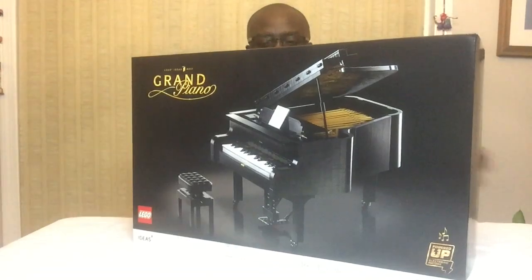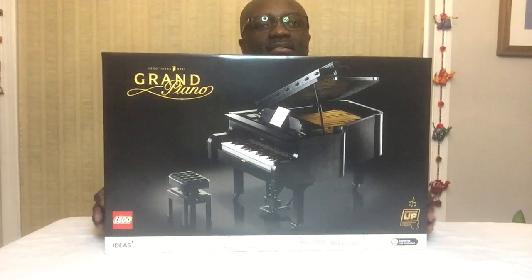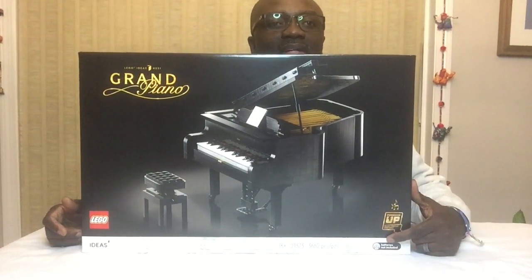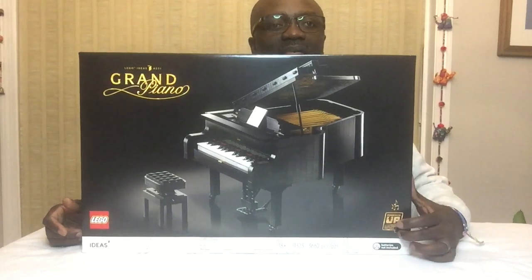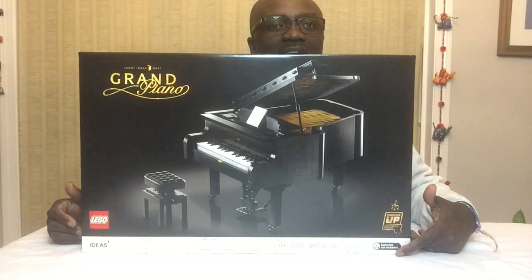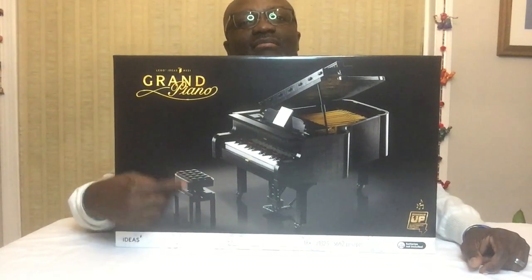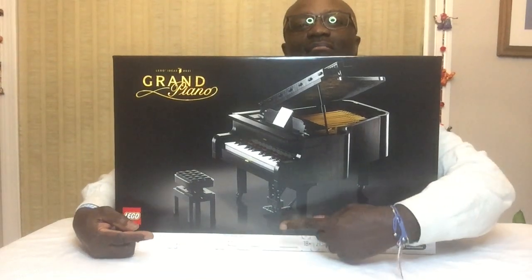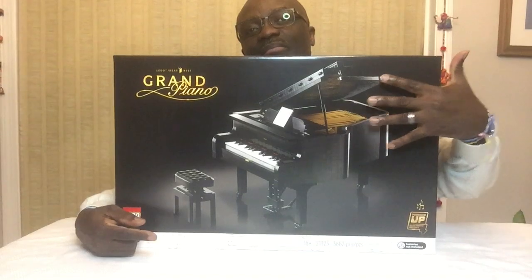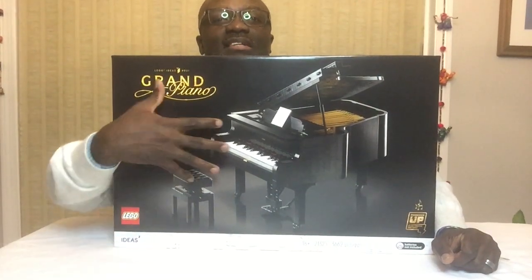It's absolutely beautiful. So the cool thing about this, as you can see, it's powered up, so it comes with the battery and the motor to power this. Batteries are not included, so at some point we're gonna have to add our own batteries. But I love the adjustable bench, right? Moving foot pedals. The actual piano opens up so you can see the interior, and the keyboard actually comes out so you can see the hammers.